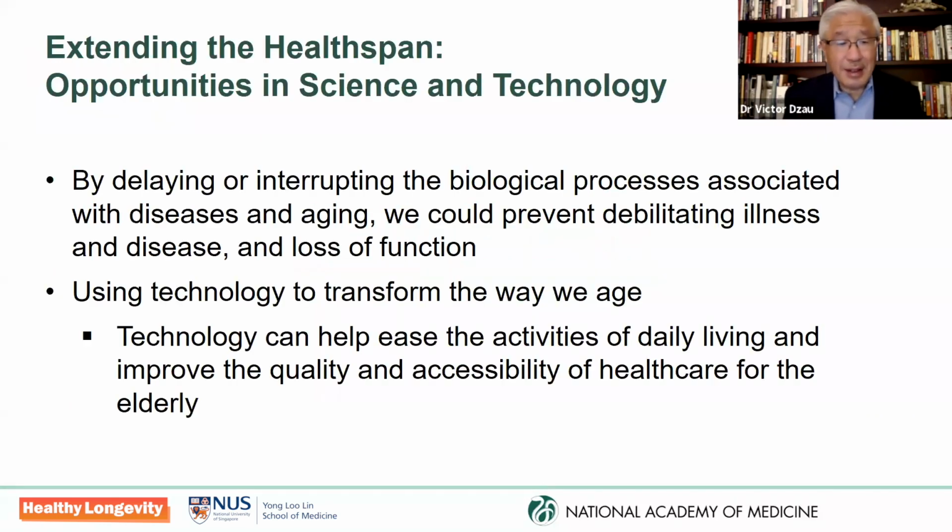And the idea behind this is that if we delay or interrupt the biological process associated with disease and aging, as you heard Jacinda Lee just talked about in CAT7, we can prevent, in humans in this case, illness, disease, and loss of function. And also we use technology to transform the way we age. We can improve the activities of daily living and improve quality and accessibility of healthcare for the elderly. That's the whole idea behind this: biological sciences and technology. Next slide.